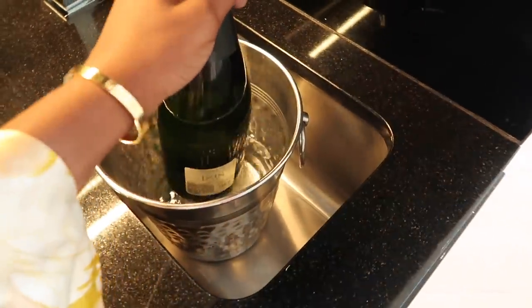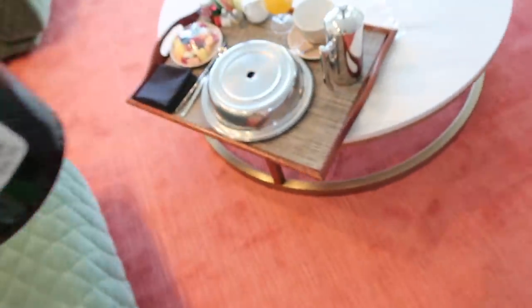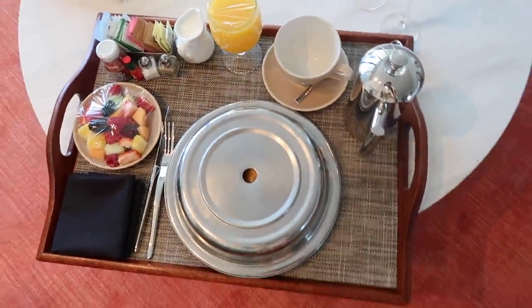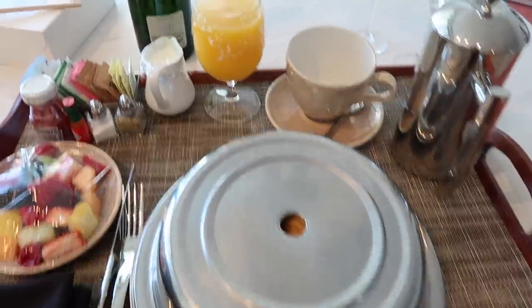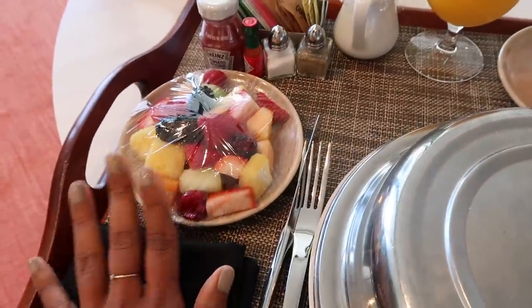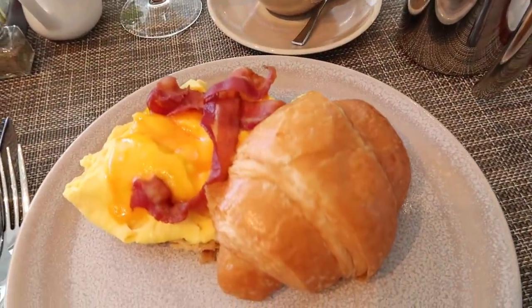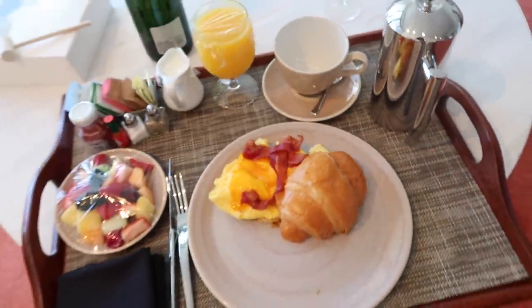Here, I did get some fresh squeezed orange juice so I can make myself a mimosa with the champagne they brought me last night. So here is my breaky. Very excited about it. So I ordered freshly squeezed orange juice. I got a pot of coffee, some cream, sugar. I got a fruit bowl, and in here I have a croissant with egg, cheese, and bacon. So let's eat.